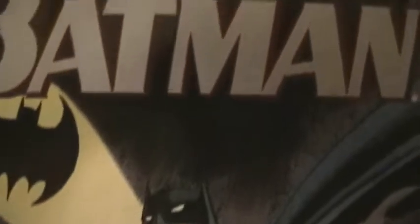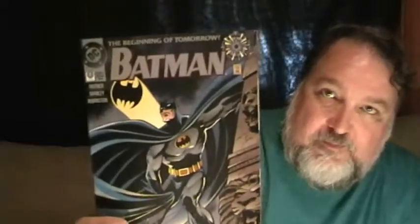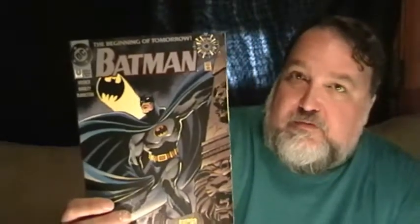Okay, these are the Batmans. I'm going to start out with Batman number 0, even though it came out in 1994. It's another origin issue. It's really nice. Now, as you can see, these are the ones I'm going to show today. There's quite a few here, and there's a nice pile right on the floor there. Let's see if we could get through all these today. Batman number 205. From 1968.